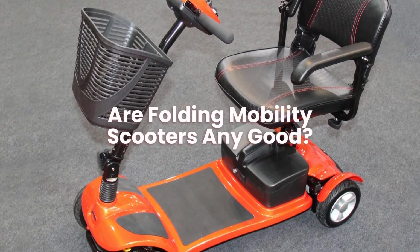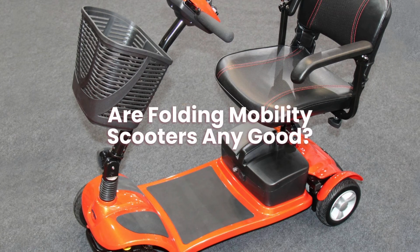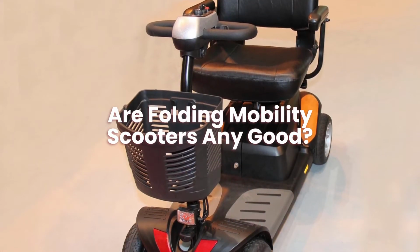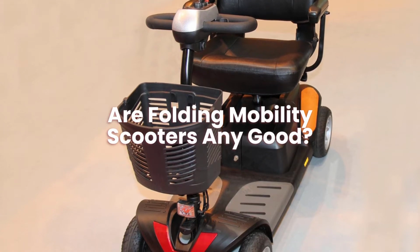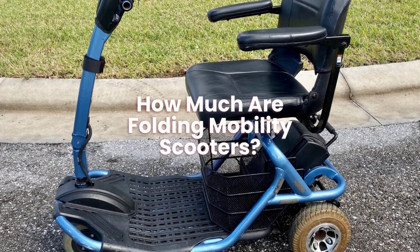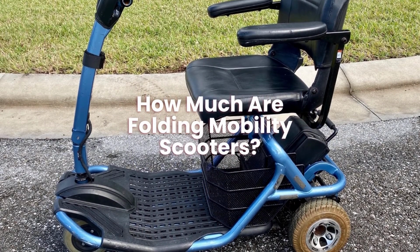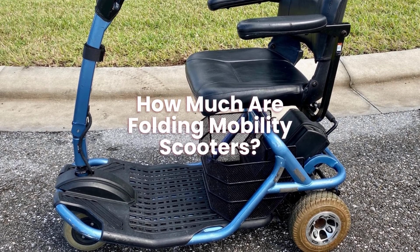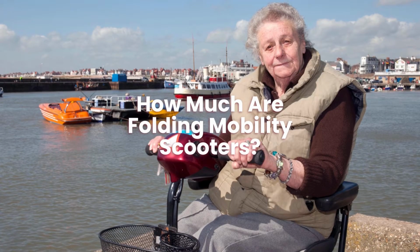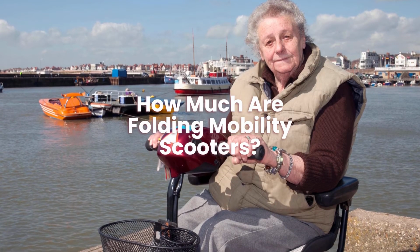Are folding mobility scooters any good? Folding mobility scooters can be great for people who need to take their mobility scooter on the road with them, or have limited space and need to store it in a small area. How much are folding mobility scooters? You can get used folding mobility scooters starting at around £100, but if new and with all the specifications, they can go way past £1,000.